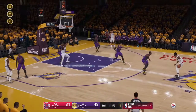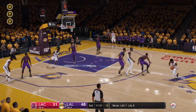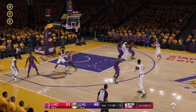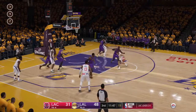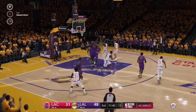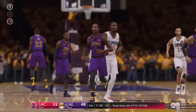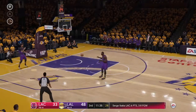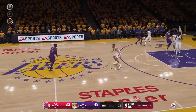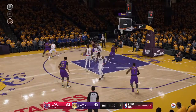Clippers have the basketball. George to Batum. The drive, right to the basket. Short jumper off the mark. Serge Ibaka, 3 for 8. He's got to do better. The one thing we know for certain in this league, it doesn't matter how big the margin is, you can always put together a run and get back in this one.